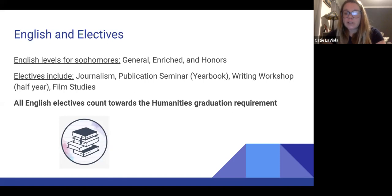Something about general versus enriched versus honors. Enriched carries an additional weighting into the GPA. So if you're doing really well in an enriched class, it gives you a little more oomph in your GPA. Doing really well in a general class or doing really poorly in a general class, doing really poorly in an enriched class would add more weighting into there.